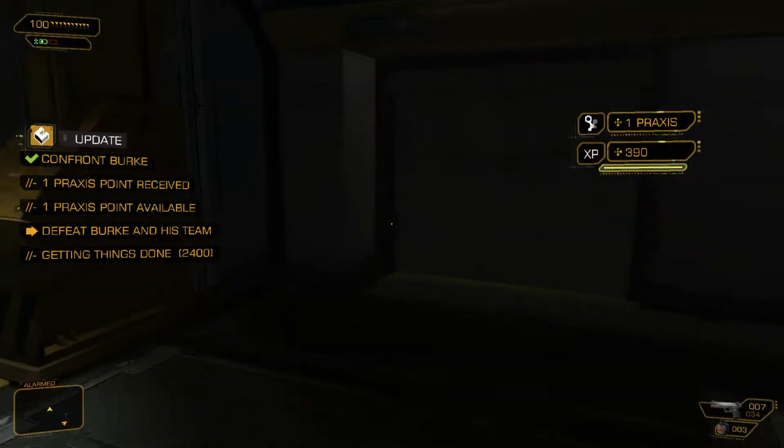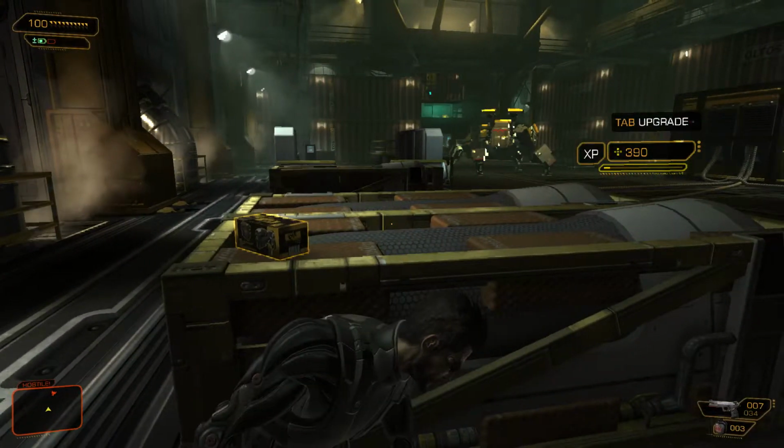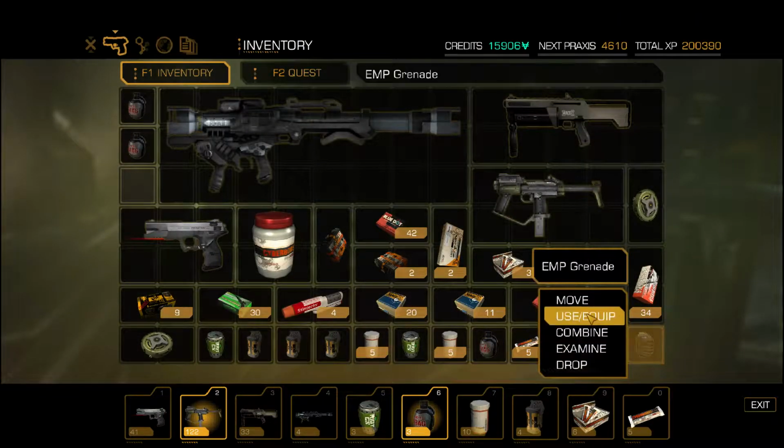Okay. My turrets. Oh no, they got a big bot. Actually, that guy's not too tough. You just use one of these EMP grenades.